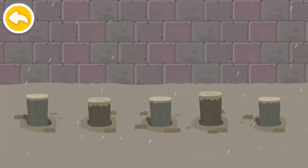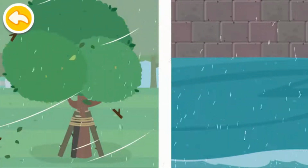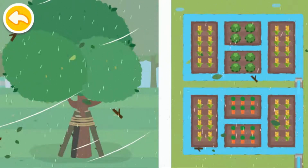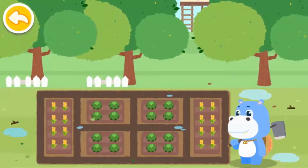Fantastic work! The hurricane landed. Prepare to defend against it. The wood supports the fruit tree well. Great! The ditches in the field drain well. The hurricane is gone, and my orchard and fields are safe now.